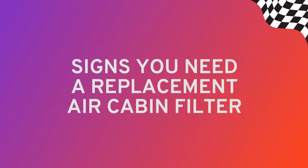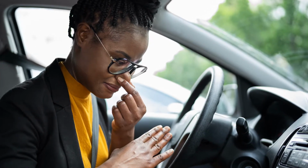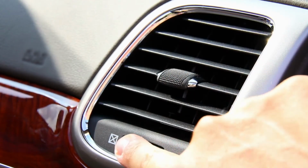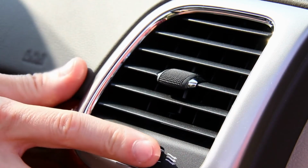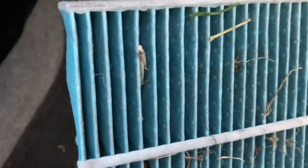There are some telltale signs that will indicate it's time to replace the air filter in your vehicle, and it's not just about bad smells. If it's not replaced in time, a bad filter can actually damage your vehicle. If you notice any of the following, replace your filter ASAP. One of the first signs you need to replace your air filter, and one of the least damaging, is weak ventilation airflow into the cabin. This can be caused by a buildup on the filter itself, which is common if you drive on dusty roads or live where there's an increased level of air pollutants such as pollen. If your AC is blowing weakly, even at the highest fan setting, the filter may be clogged.